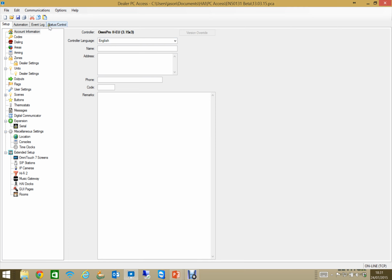Just going to run through these tabs to explain what they mean. The setup tab obviously is for setting the system up. Initially, you do this once at the beginning, or if you make any changes. This is all really about telling the system how many thermostats there are.